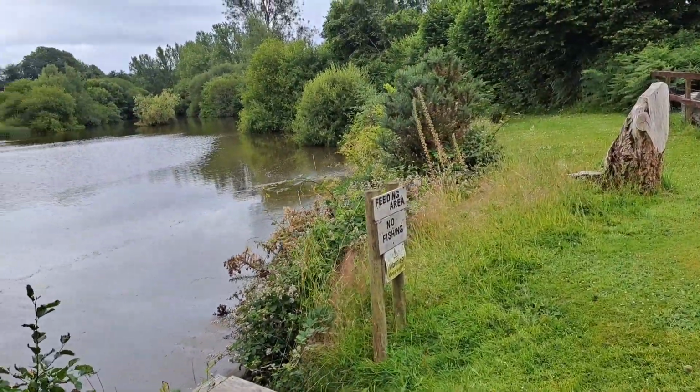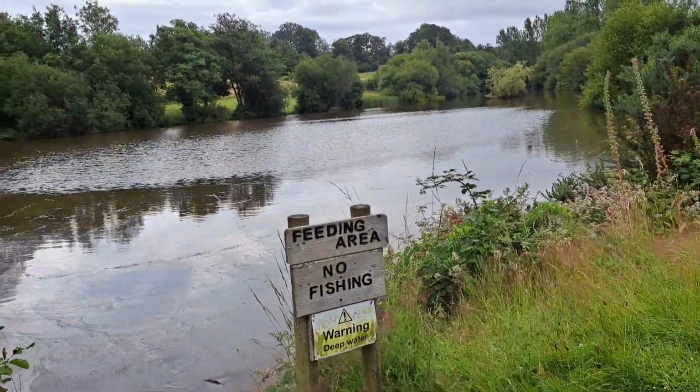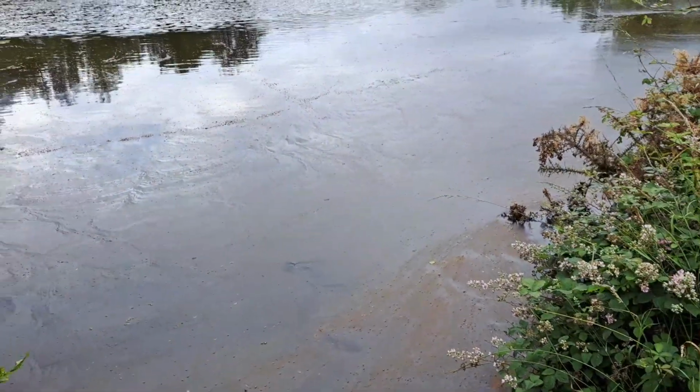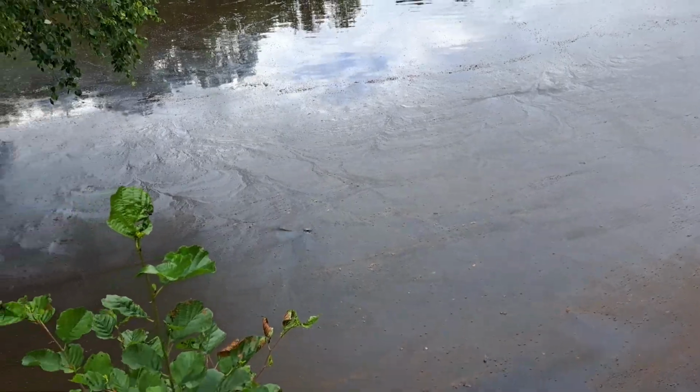No fishing area here, so the owner feeds the fish pellets. And you can probably see if I stand here, a few of them will come up and have a look at us, because they'll think I've come to feed them. Yeah, you can see a carp cruising about in there now.